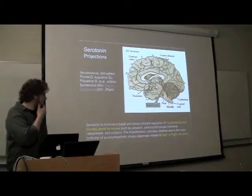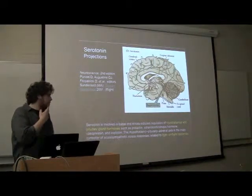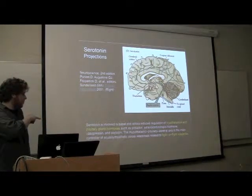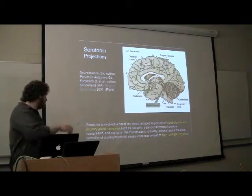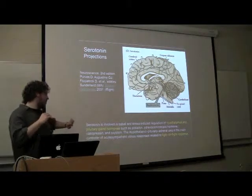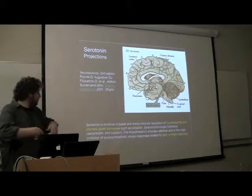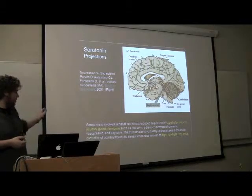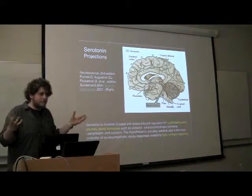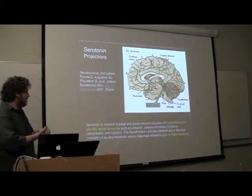It should be noted that serotonin is involved in stress-induced responses. Elevated serotonin will elevate adrenocortical hormones and prolactin, vasopressin, oxytocin, which means that it interacts with the hypothalamic-pituitary-adrenal axis, the adrenal glands located above your kidneys, which produce epinephrine and norepinephrine, I believe, implicated in the fight or flight response. So that's sort of all revved up and ready to go.